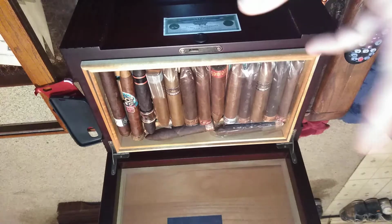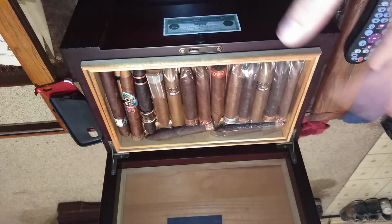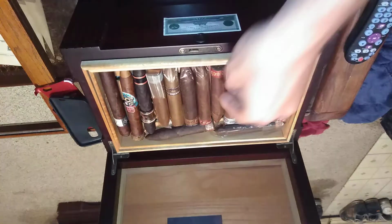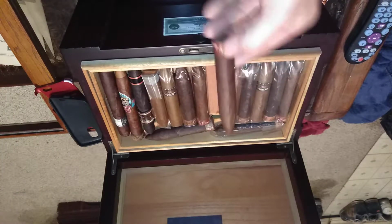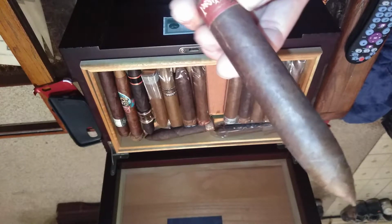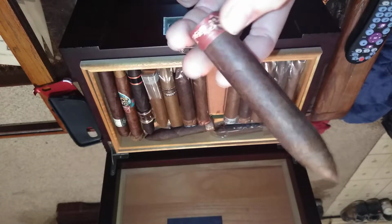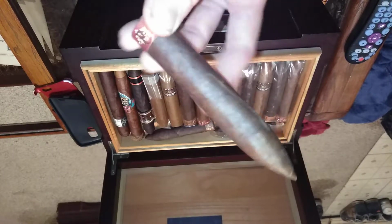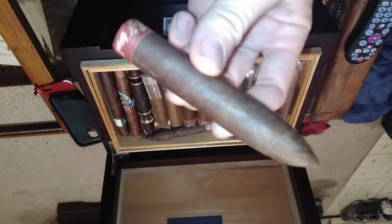If they're above a 50 ring gauge, then they're usually a Robusto or a Toro or a Gordo or a Torpedo, which is another focus of my video tonight, guys. So let's start with one of the first shapes of a cigar, and this is the Torpedo, guys. Let's just go ahead and clear the air right now. This is what a Torpedo cigar looks like.